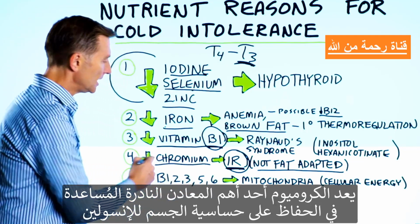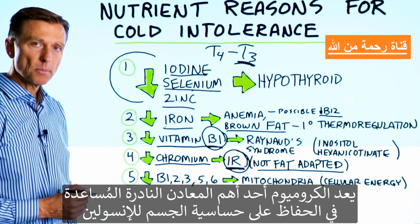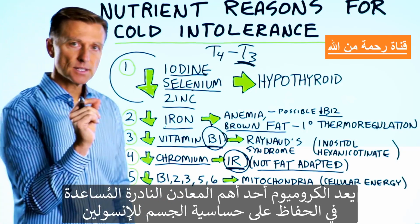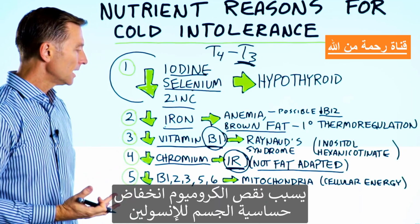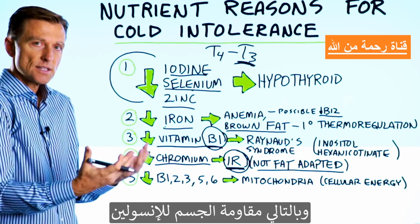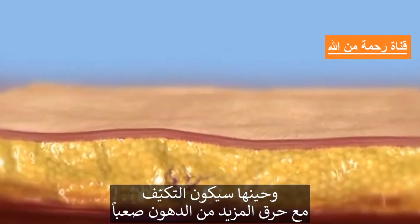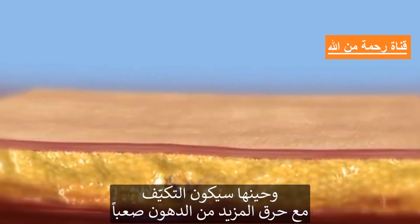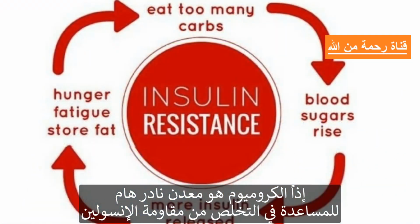Chromium is probably one of the most important trace minerals to help keep insulin sensitive. And so if you're deficient in chromium, then insulin is not going to be sensitive, so you're going to have resistance to insulin, and you're going to have a difficult time adapting to burning more fat. So chromium, a very important trace mineral to help with this right here.